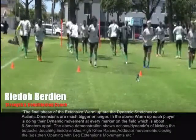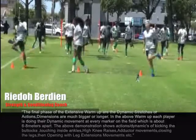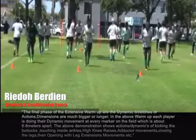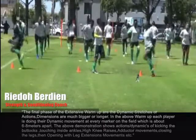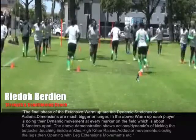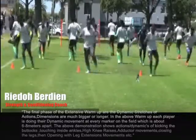The final phase of the extensive warm-up is the dynamic stretches or actions. Dimensions are much bigger or longer. In the above warm-up, each player is doing their dynamic stretch movement at every marker on the field, which is about 6 to 8 meters apart.